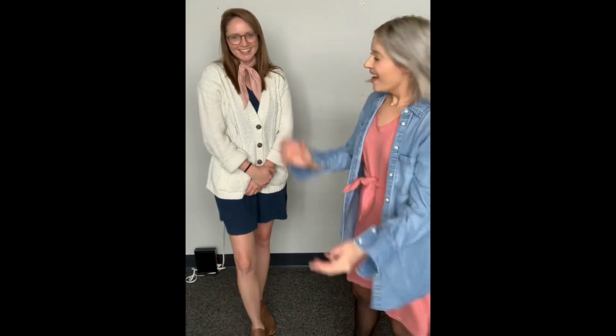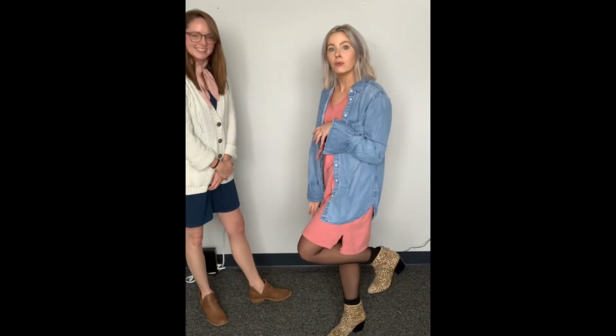Now I'm still adding, you guys can do your own thing for your style type. I like a little bit of an edge and a little bit of a rocker vibe. So Abby likes a little bit more classic. Grandma stuff. Classic, we like it classic. So she has the great brown booties, but I went ahead and grabbed my leopard print booties, or I could do a black booty or something, if you're not into the leopard print.